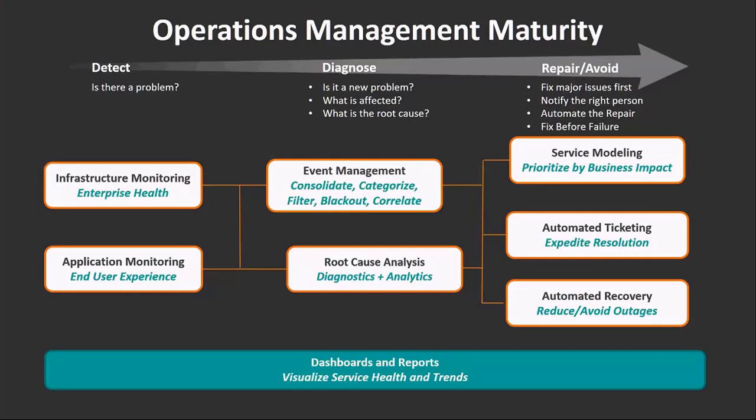On the automation side, we can do automated ticketing into an incident ticketing system, and automated recovery, which is sort of the nirvana of this whole process. And that is, you can actually have a closed loop process where you detect the problem, diagnose it, automatically recover, open the ticket, and then close the ticket when the recovery is done.